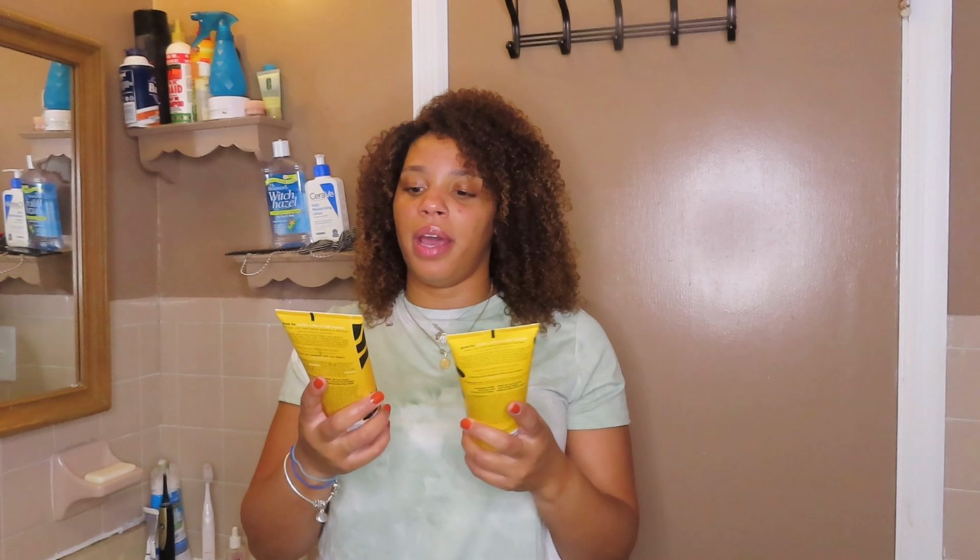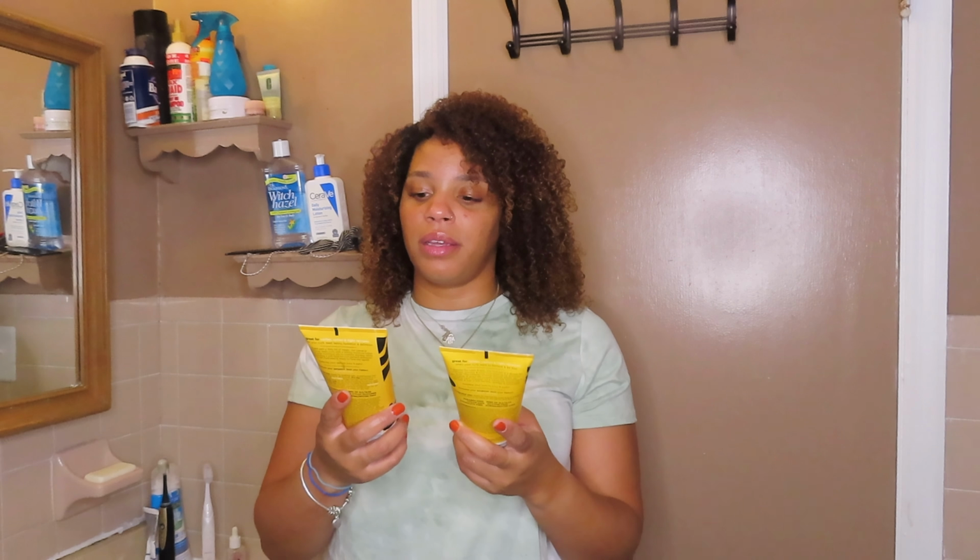Sometimes I use things that are part of the same line and should be paired together, like a leave-in and a gel, and they don't mix well. But this mixes perfectly fine. There are no little volleyballs of stuff, so that's good. I feel like it's very moisturizing. The leave-in conditioner has good slip. Not amazing slip, but good slip. And it looks like it's doing its thing.